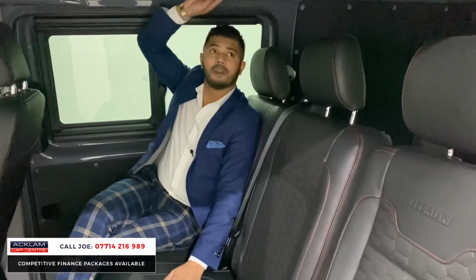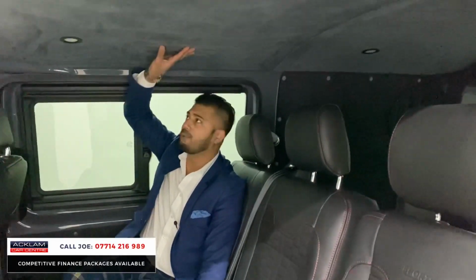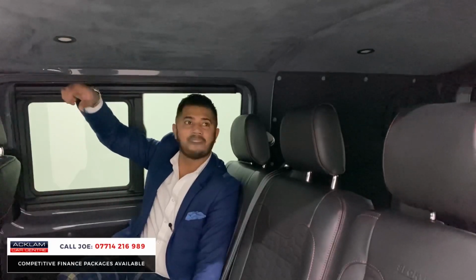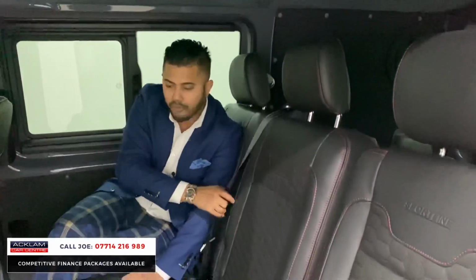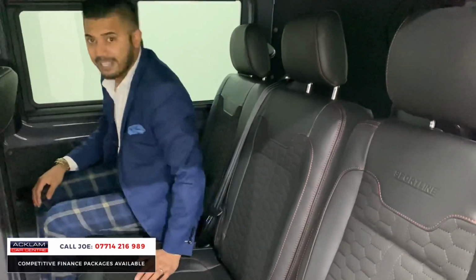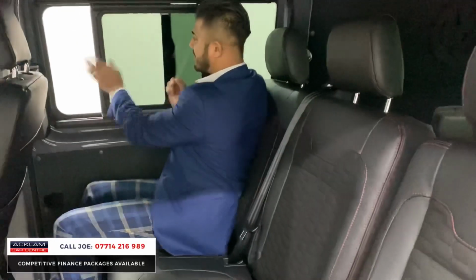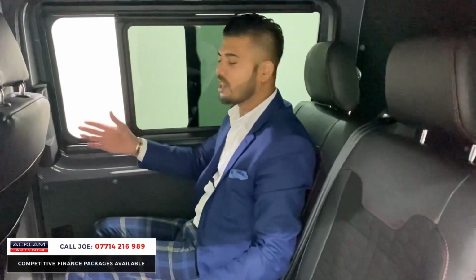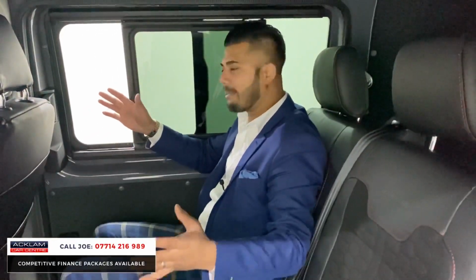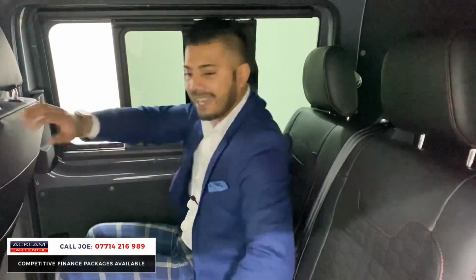So with this one, it's got a couple of extras, one being this full Alcantara roof lining, soundproofed, and you've got LED spotlights in there as well, which is lovely. Obviously, each passenger has a 3-point seat belt. These window access here, if you look, you press that, and they slide back. Again, nice little features. We sometimes take for granted winding windows down the back, but in a van, normally, when they have glass, it's just a fixed glass. That's a nice little touch.